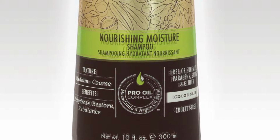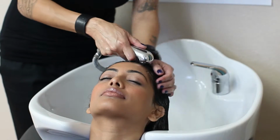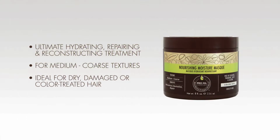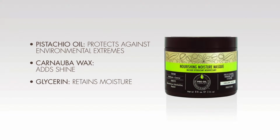The Nourishing Moisture Shampoo and Conditioner were developed to address the unique moisture level needs of medium to coarse hair textures. They are specifically designed for normal to dry hair types in need of hydration. The Nourishing Moisture Mask is the ultimate hydrating, repairing, and reconstructing treatment for medium to coarse hair textures. It improves hair health, shine, and elasticity, and is ideal for dry, damaged, or color-treated hair.